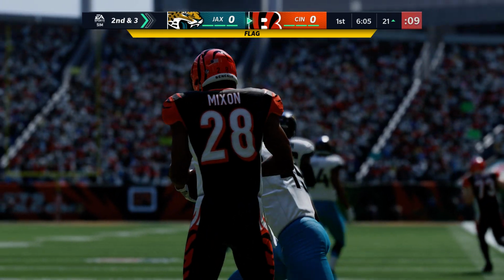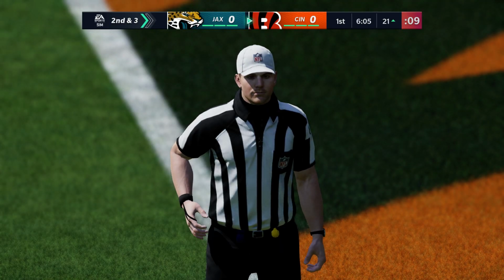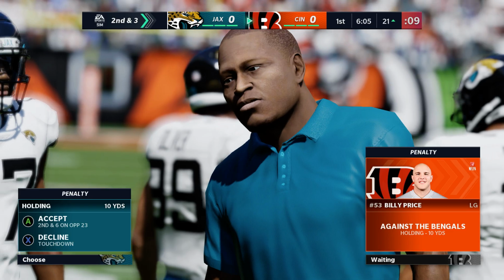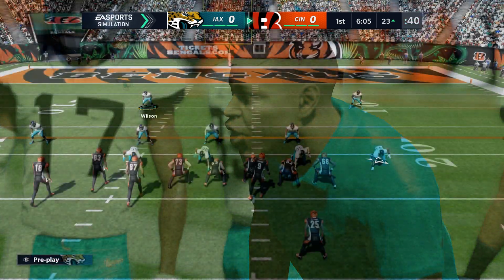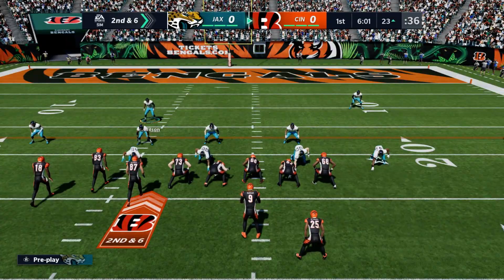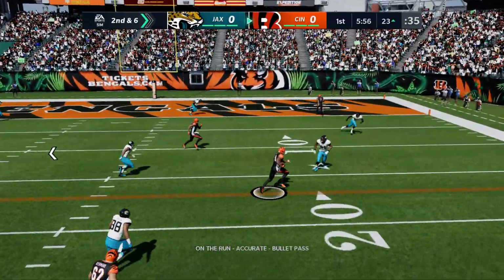Now, hold on here. We do have a flag down. So let's see what this is about. So retract the yardage and retract the touchdown. And retract the chunk play, the big strike there to get the touchdown. Now they've got to take it back and see if they've got another one still in their arsenal.